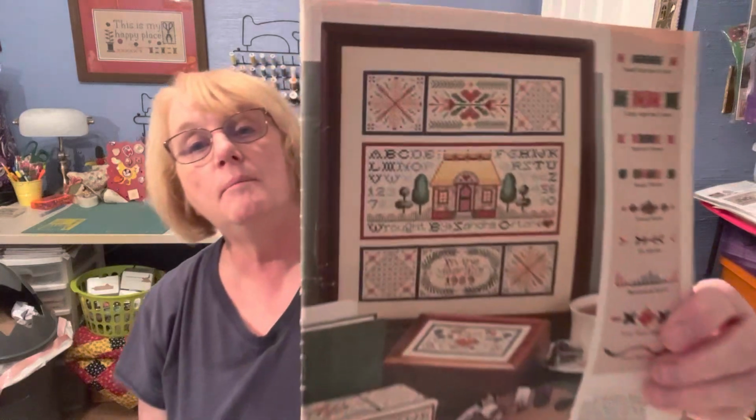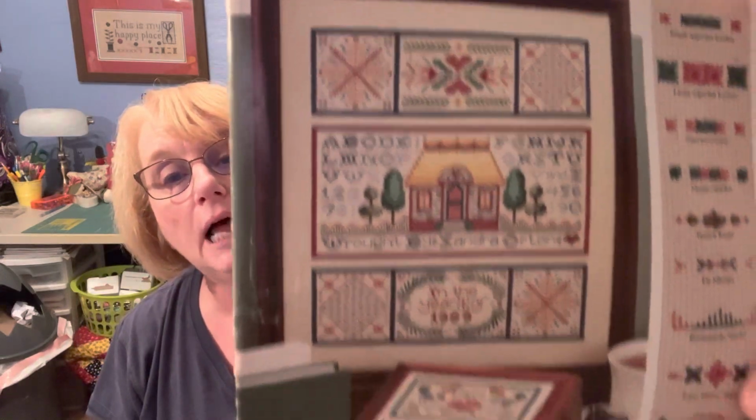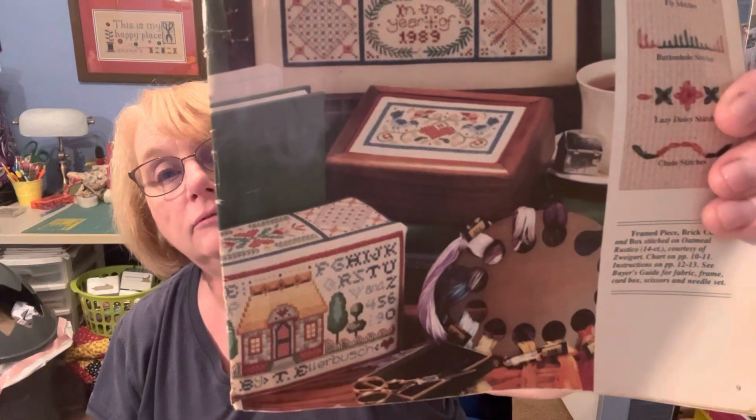And the last one, my oldest WIP, and I'll show you how you can tell it's my oldest WIP. It came from a magazine. Yeah, this side. It came from a magazine. This is what it's supposed to look like. It's going to be a brick cover. Okay. We did this as a stitch along at my local needlework shop.